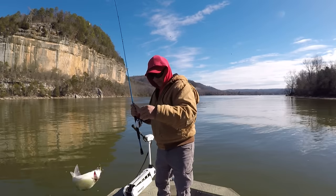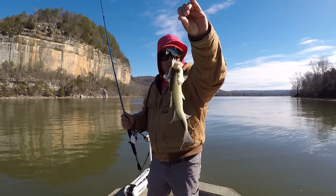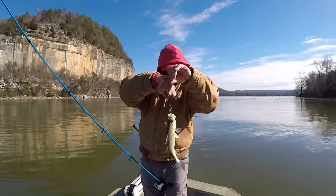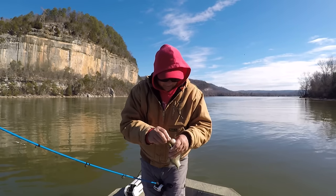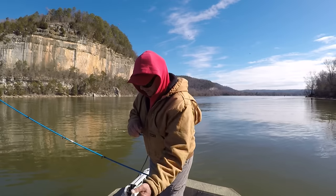That's what we're looking for right there. White bass today, folks. That ain't a bad one either. There's some in here bigger, I guarantee you. Guarantee you that. Beautiful day this morning. Let's let him go.